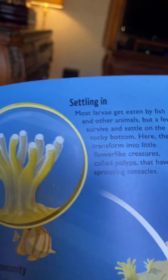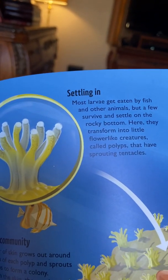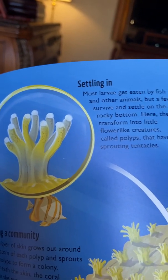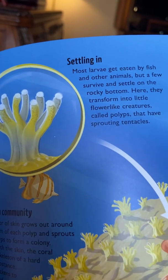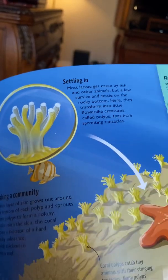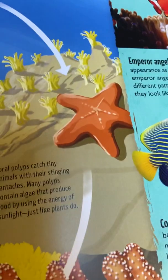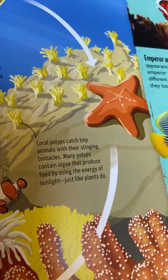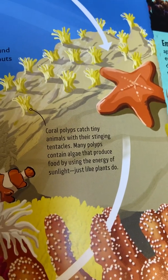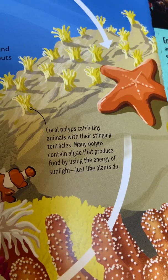Most larvae get eaten by fish and other animals, but a few survive and settle on the rocky bottom. Here they transform into little flower-like creatures called polyps that have sprouting tentacles. Coral polyps catch tiny animals with their stinging tentacles. Many polyps contain algae that produce food by using the energy of sunlight, just like plants do.